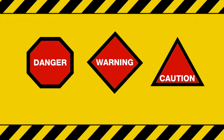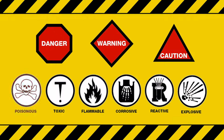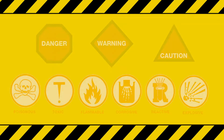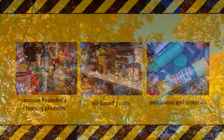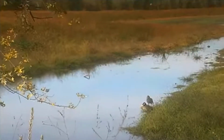Always read the product labels. Any product labeled danger, warning, caution, poisonous, toxic, flammable, corrosive, reactive, or explosive should be considered hazardous. Common household cleaning products, oil-based paints, pesticides, and motor oil can pose a threat to your family and the environment. Even small amounts, when improperly disposed, can pollute ground or surface water.